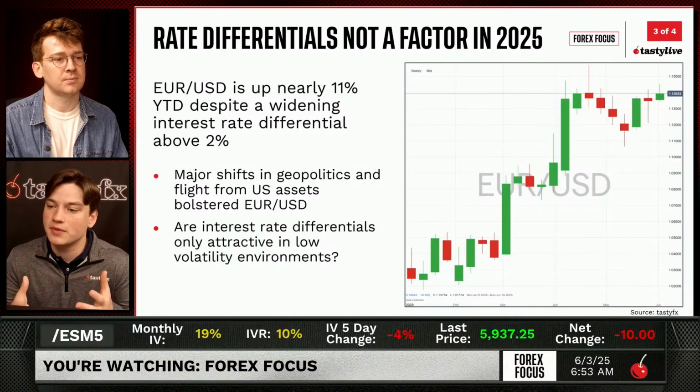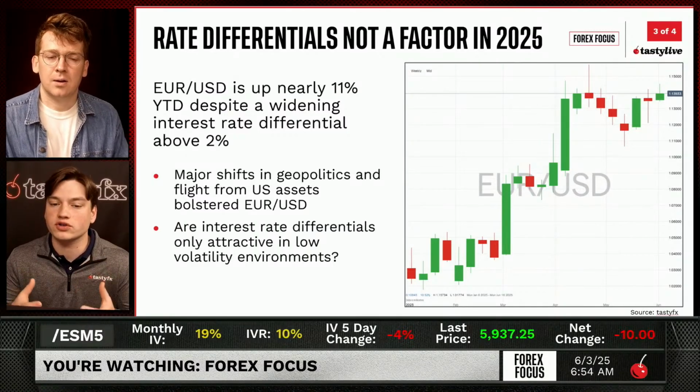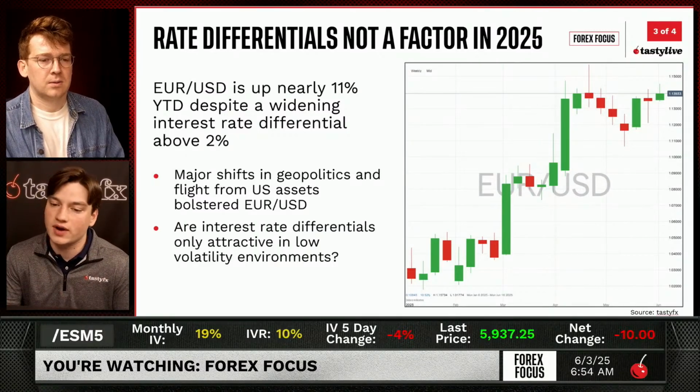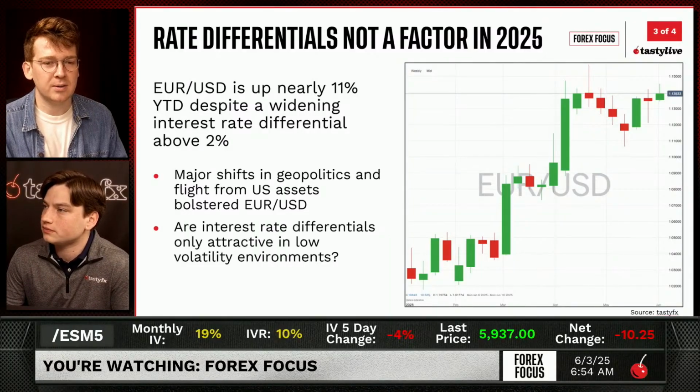Does the actual nominal amount of the differential start to matter, or, like you called out earlier, does it just have to be a low volatility environment for this to be a headline driver? Because there are so many other pieces at play right now in terms of geopolitics and trade tensions. If it's going to be one, it's definitely the latter.